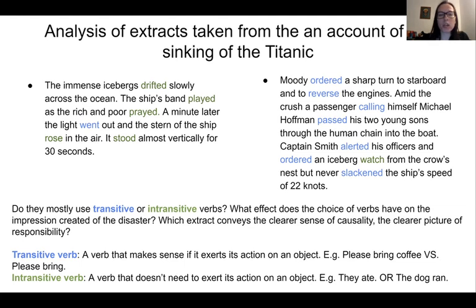So you can see in this one, it uses more transitive verbs. So again, you might want to make a note then. What effect does the choice of verbs have on the impression created of the disaster? Which extract conveys the clearest sense of causality or the clearer picture of responsibility? And if you watch this in the replay, pause it and write your answers down. Okay, so which one do you think?